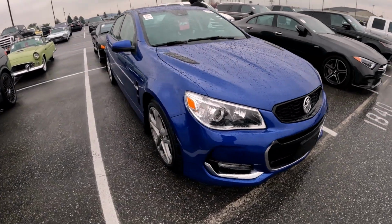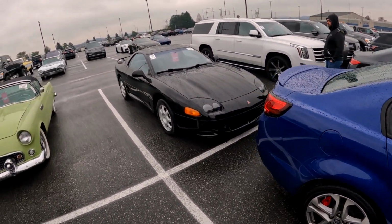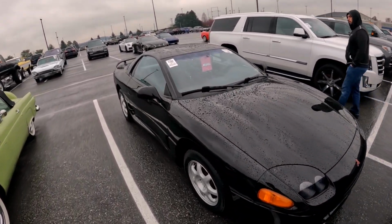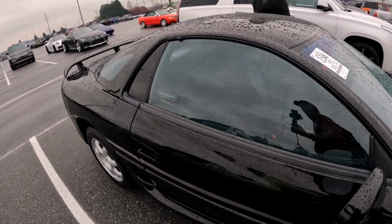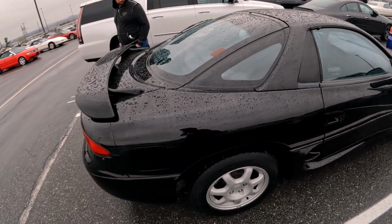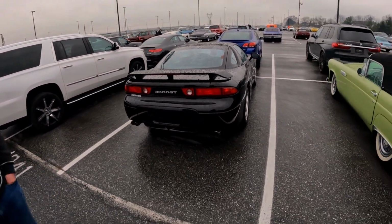These things make some good power too. Oh, is it a VR4? I don't think so. Just an SL? No, it's not. It's not anything fancy at all. Yeah, that's a tailor too. It's probably gonna be cheap.